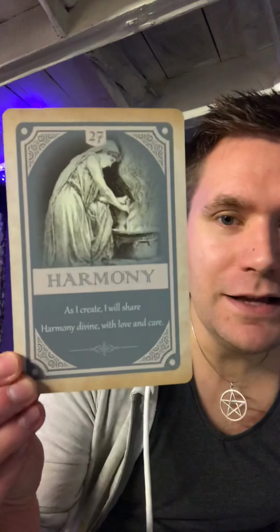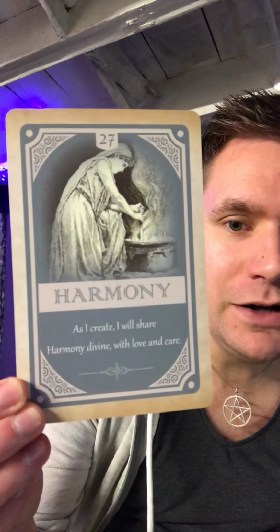Yeah. So asking a card for the highest of good for this Sunday and the week ahead. Oh, that's decided to come out. So we've got the card of harmony here, and it just says, I create, I will share, harmony divine with love and care. That's really nice. And then we've got this sort of like this old wise woman sort of stirring the cauldron there. So that's a really, really beautiful, beautiful card.